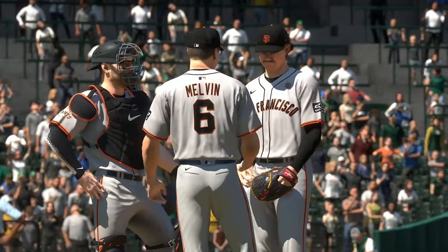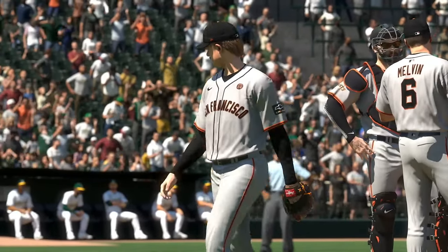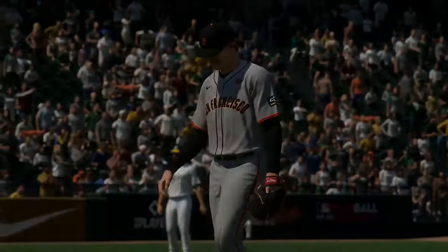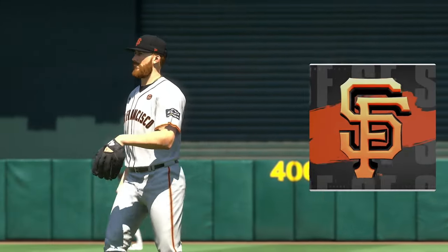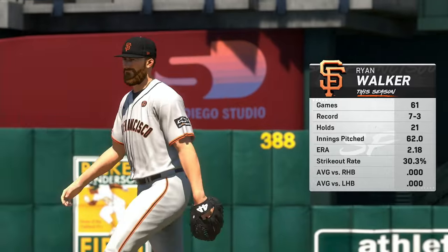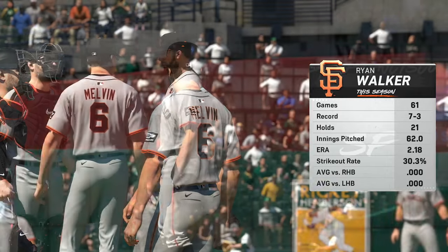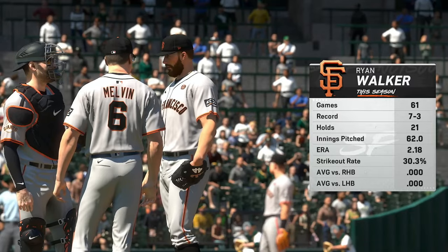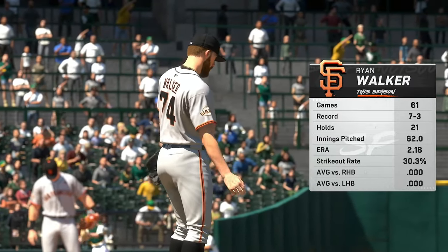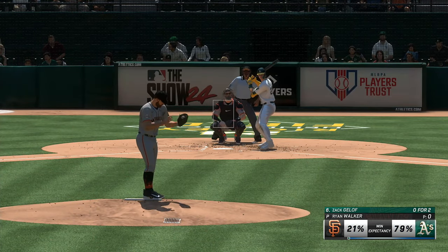So Bob Melvin out of the dugout, and he's ready to make a move. Logan Webb won't go any further. We'll be back in a minute with a new arm on the mound. New pitcher now, number 74. He has a great slider with tons of movement. Walker. So up next, Zach Gelof.